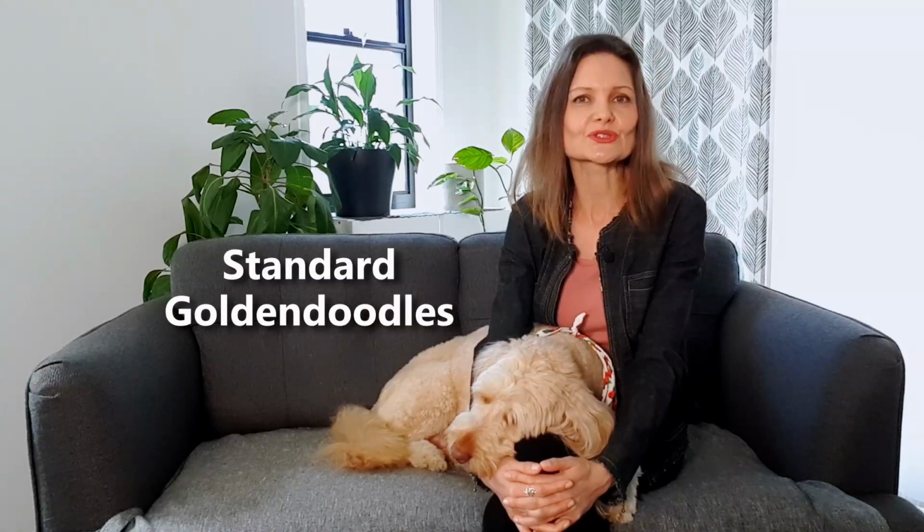So if you're wondering about the huge range of sizes among Goldendoodles, it's due to the Golden Retrievers being bred with poodles of many different sizes. And where the size boundaries are of micro Goldendoodles, mini Goldendoodles and standard Goldendoodles all depends on who you ask, because even breeders have their own different definitions.